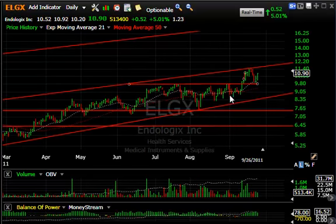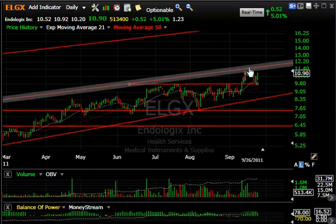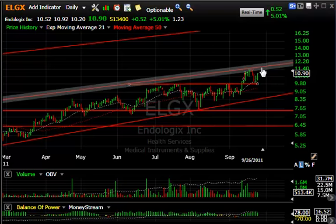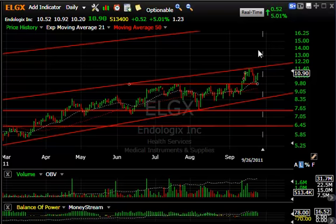ELGX also, after breaking out and running up to the top of the mid-channel trend line, backed off here to retest, and today snapped back 52 cents or 5%. We need to get a follow through and a retest of the 11.5 area. Through that, we could see maybe 13 or better.